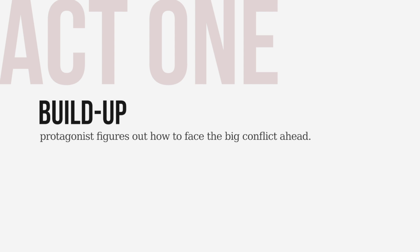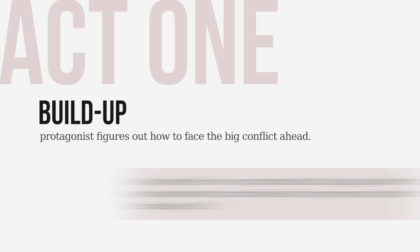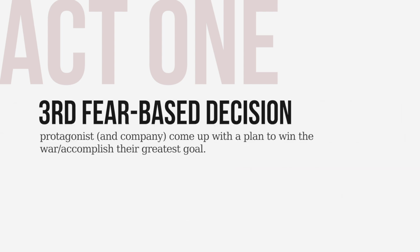Protagonist figures out how to face the big conflict ahead. Ask yourself, how is my protagonist still struggling with their deeply rooted fear and misbelief as they prepare to face their greatest challenge of all? Third, fear-based decision. Protagonist and company come up with a plan to win the war or accomplish their greatest goal.